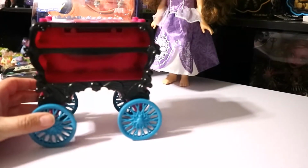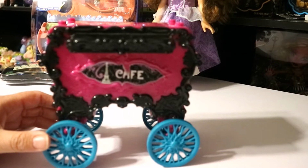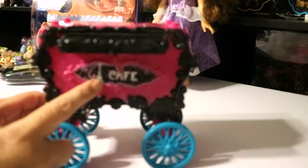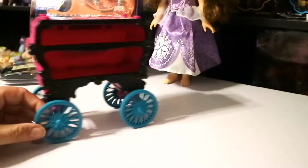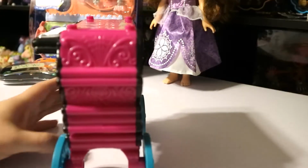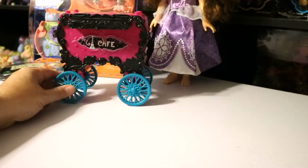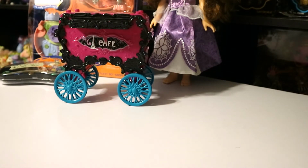Okay, and then I know this is missing something. It's missing something up here, but it was in the outlet, and I noticed it was Monster High. I think it's from Scaris, because you see the Eiffel Tower here. Even if it's missing parts, this could still be a cool little thing. I love the little carriage wheel type thing that's on it.